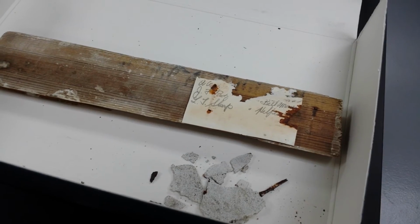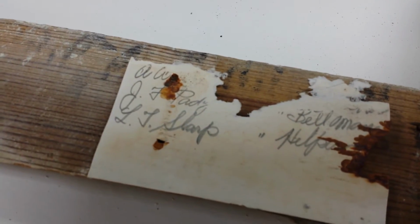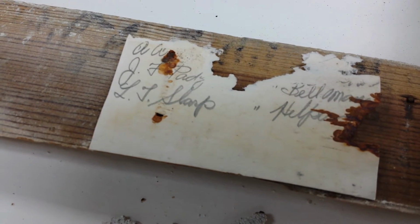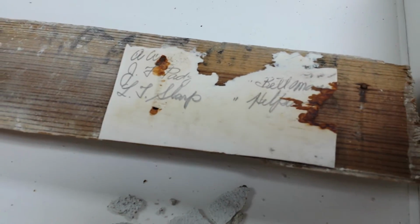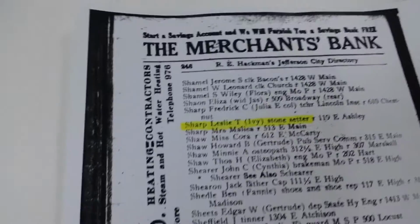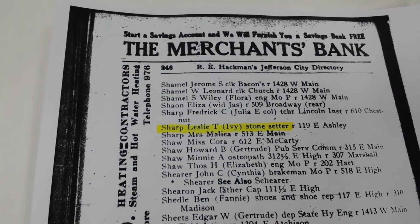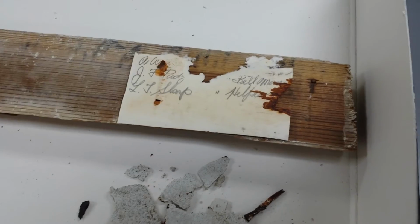And then the top one is A. Spear, who was one of the Capitol commissioners. And then is that LJ Sharp at the bottom? LT, I think is what we settled on, and we found him in a city directory from a couple of years later, actually as a stone setter. This appears to say helper, so he was maybe learning how to perform.